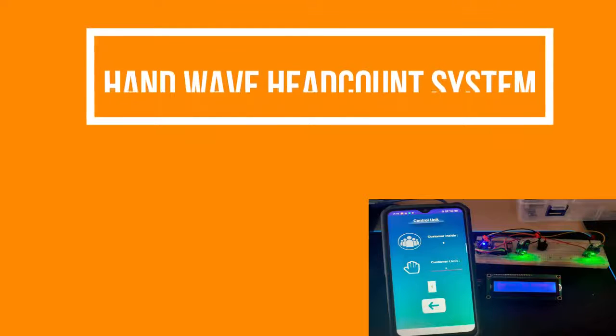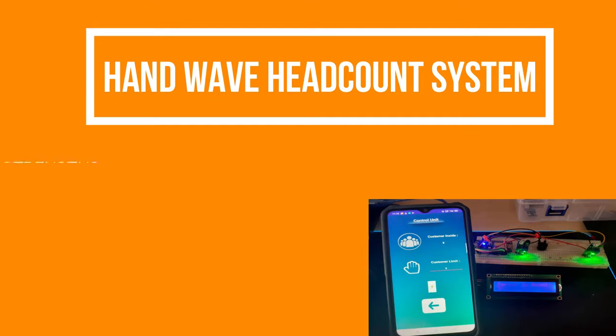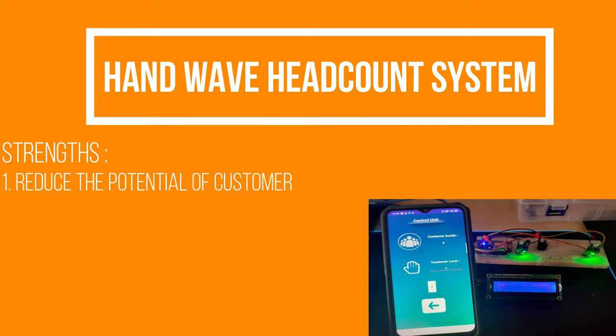But we can combat these weaknesses using our hand wave headcount system. These are the three main strengths of our product. The first one is reducing the potential of customers spreading bacteria and viruses. Our device uses an IR sensor that can detect a customer's hand wave, so they don't need to touch anything. Therefore, there is no medium for customers to spread bacteria and viruses.